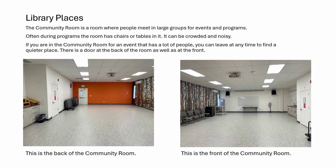There is a door at the back of the room as well as at the front. On the left, there is a photo of the back of the community room. On the right, there is a photo of the front of the community room.